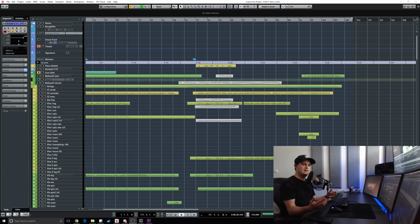Now, I actually apply that EQ on my monitoring channel in Cubase, which I'm sure other DAWs have as well. And the beauty of that is I don't have to remember to activate it and deactivate it. It just gives me the EQ here, and when I export it bypasses it. So that's fantastic.